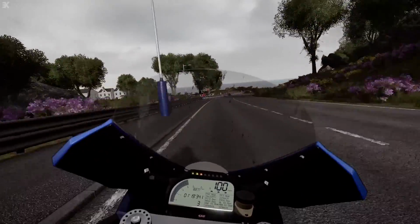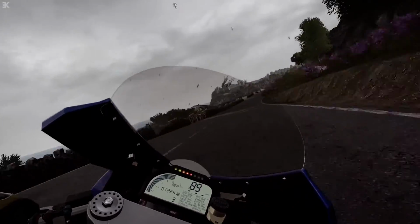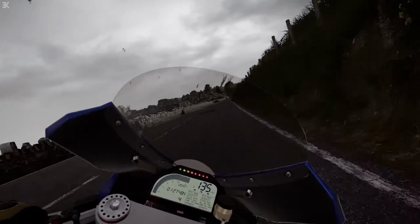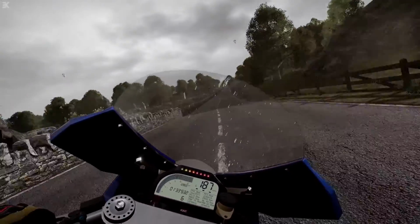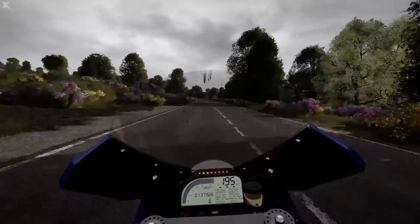But yeah, it's very easy to rush the rear. Again, it's all about that rear control. Like if you can just keep the rear under control, you're golden basically. There you go, approaching 200 miles per hour.